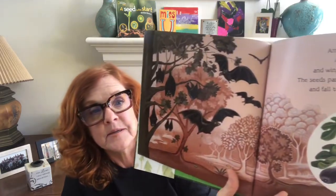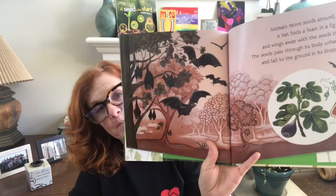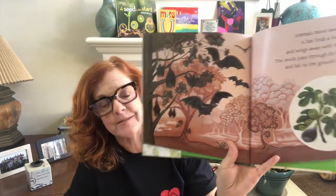Animals move seeds around too. A bat finds a feast in a fig tree and wings away with seeds inside. The seeds pass through its body unharmed and fall to the ground in its droppings. I bet most of you thought the bats ate me. I almost called them vampire bats. Only a few, and those are called vampire bats, and they don't eat humans.